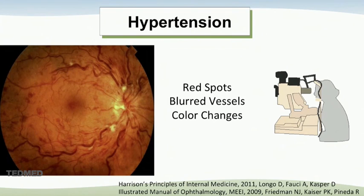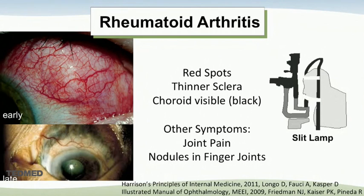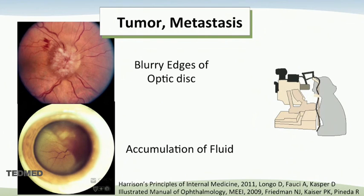Ophthalmologists will look at your vascular changes, which lead to hypertension, because it affects all blood vessels. Or in developing countries, they can look at signs of AIDS. Or for rheumatoid arthritis, look at spots on your sclera, prompting investigation of your joint pain and other conditions. And when your cholesterol shoots up, they can look at your cornea, notice the white rings and alert you. And for tumors and metastasis, you can look at the blurry edges of the optic disc or accumulation of fluid, in addition to other conditions like headache and so on.